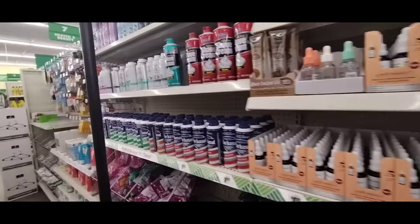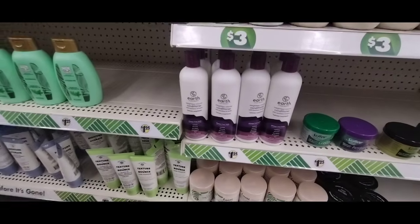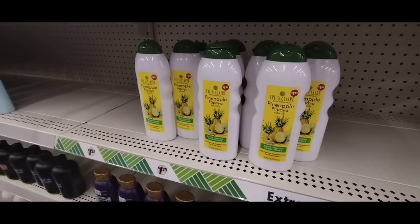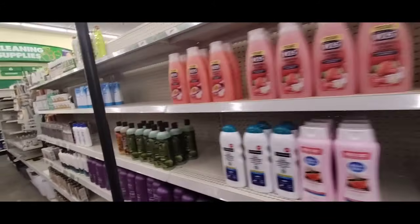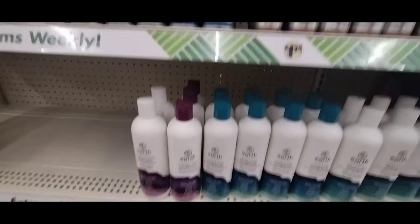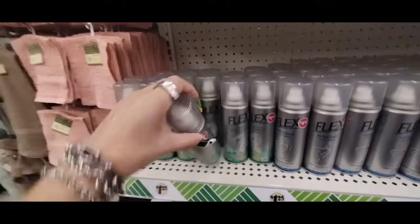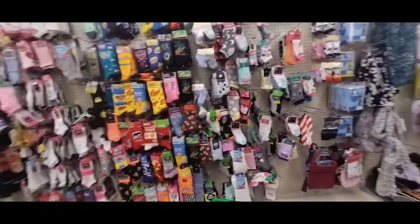And let's see, what else can we find here? The Earth conditioner, which I actually used today. It works really well. I definitely recommend it. And then we also have the extra volume conditioner and the pineapple papaya. And let's see. More of the conditioner by Earth. We also have the extra hold hairspray and mousse. And the dry shampoo, which I'm actually going to need. I don't know, maybe I got some, maybe I didn't. But I love their dry shampoo. It does work really well. So we're going to get that. And let's see.